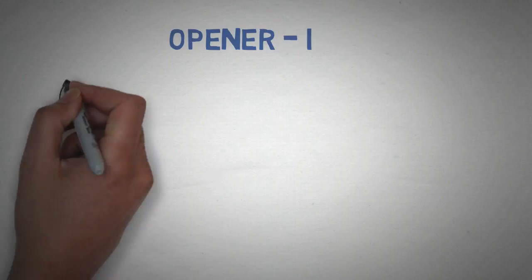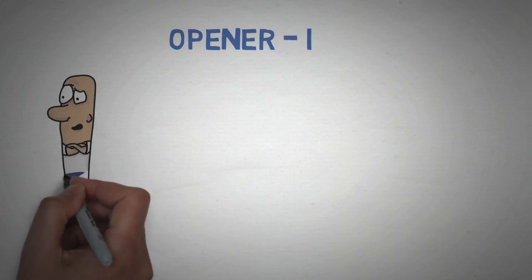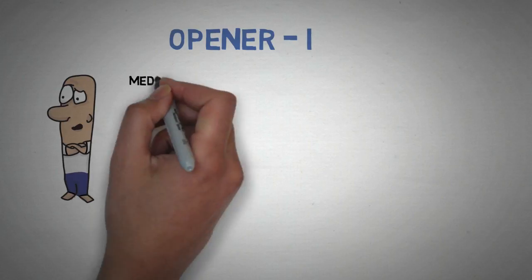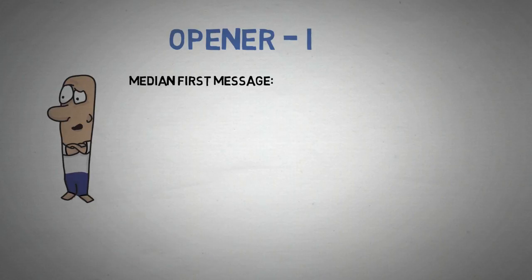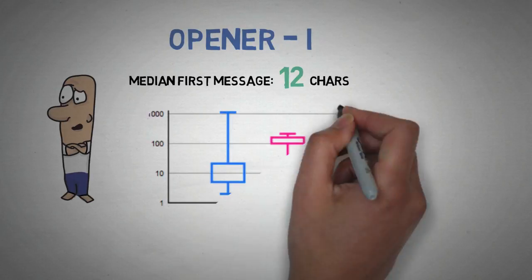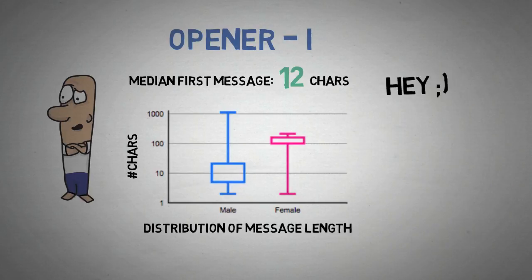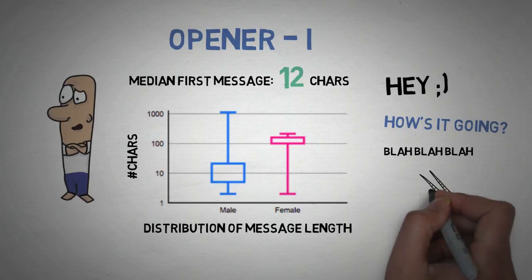The good news is other guys, i.e. your competition, are laughably bad at this. The median first message length sent by men is 12 characters. On top of this, 25% are less than 6 characters. So most guys are sending short, generic opening lines. Stuff like, hey, wink face, and how's it going? When it's not short and generic, it's often just weird.